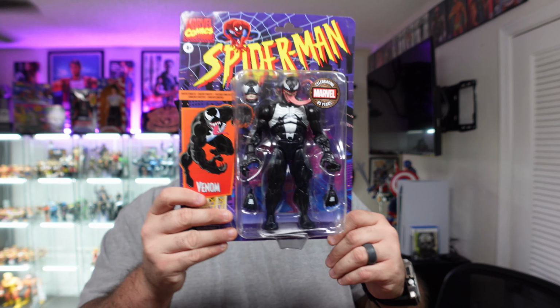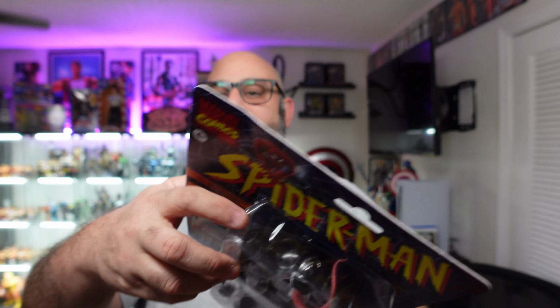Now, again, I'm going to open it up, but what happens if I wanted a clean on-card one because I had plans to do an actual figure review on this and I wanted to show you guys a nice clean card without any damage to it or anything like that? I might be able to get away with doing it with this, but again, the plastic is all caved in on the bottom, on the top, corners all beat up.